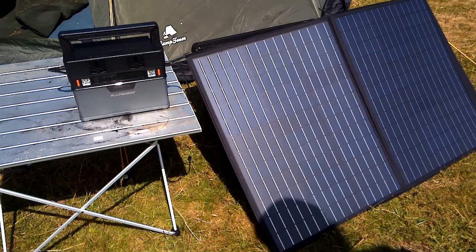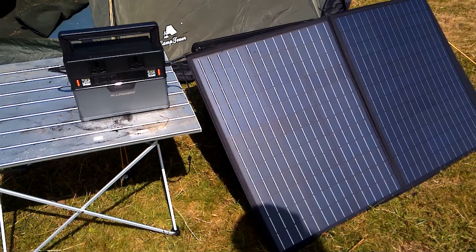Let's have a look at what I do for power. This is an All Powers make. It consists of the solar panels, which are 100 watt or 100 amp, one of the two, and the controller box.